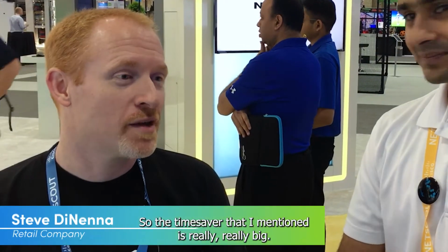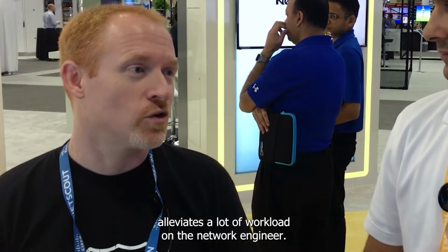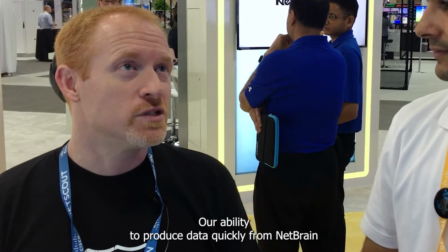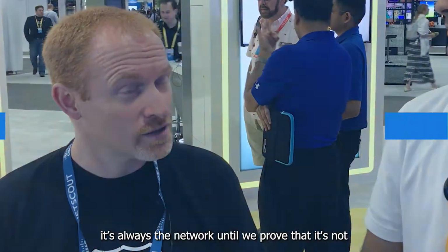So the time saver that I mentioned is really, really big. It's no secret that executives are trying to get more hours out of us than we're capable of producing. This is one way to do that. It certainly alleviates a lot of workload on the network engineer. Our ability to produce data quickly from NetBrain really helps defend the network, because generally speaking, it's always the network until we prove that it's not.